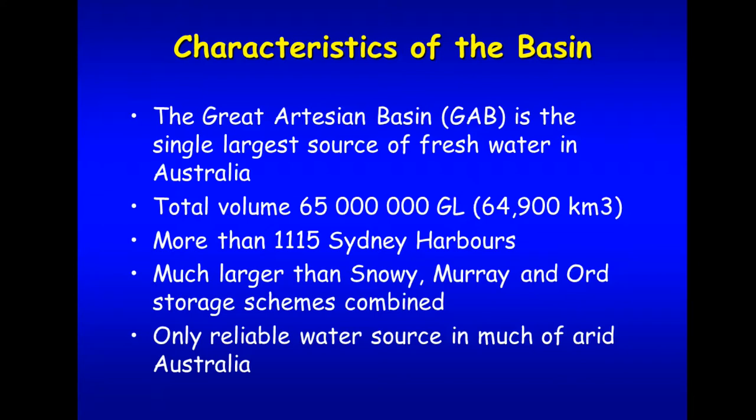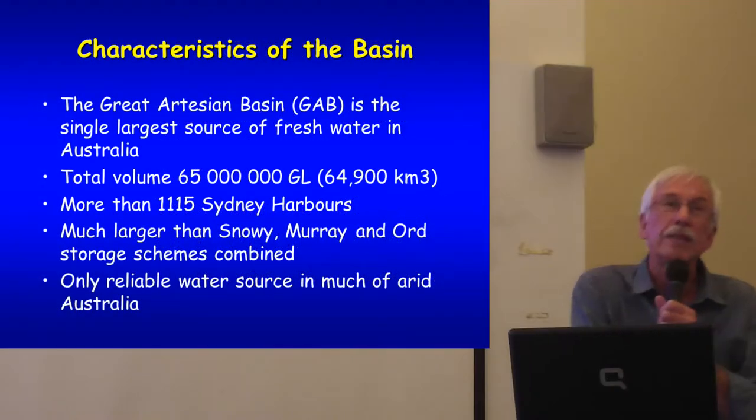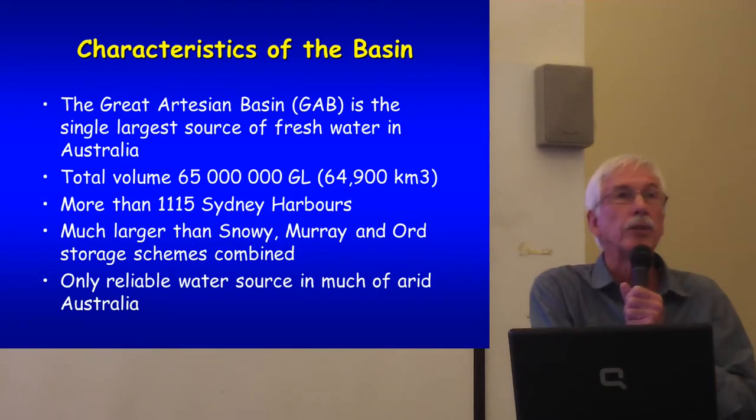It's really hard to get your head around how big the basin is. It's really Australia's largest source of fresh water by a long way. It's about 65,000 cubic kilometers. And that's a lot of water. A little easier one, it's about 1,100 Sydney harbors. So that's about how much water is in the basin, about 1,100 Sydney harbors. So it's a very large water resource.